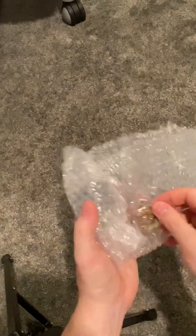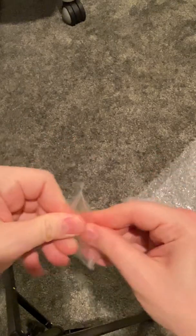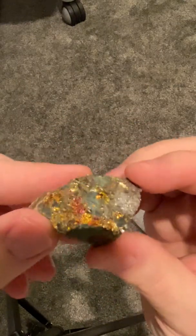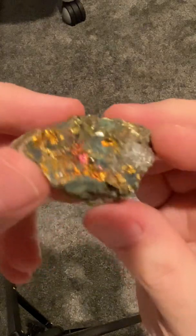This is from Slaker Earth. They do their lives, I think twice a week. Great deals, always wonderful deals. So here's this first one. So this is pyrite with quartz. This is one of the gold pieces. I saw this right away. I had to call it right out because there's some red in there. I was like, oh, this is so awesome.